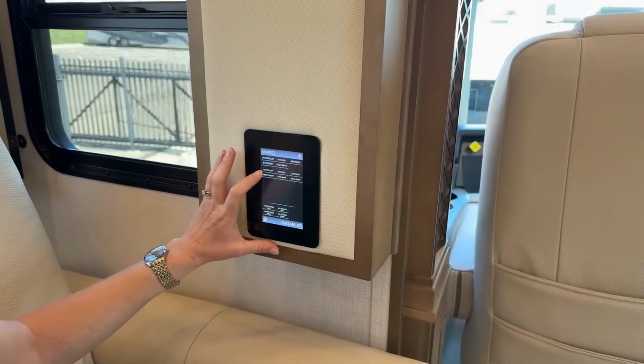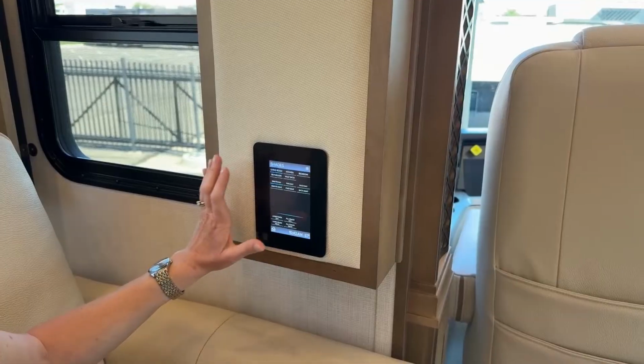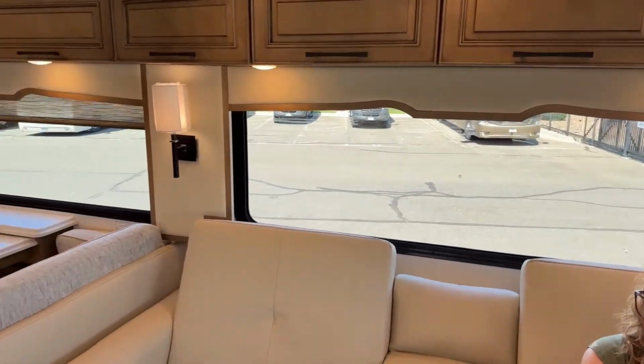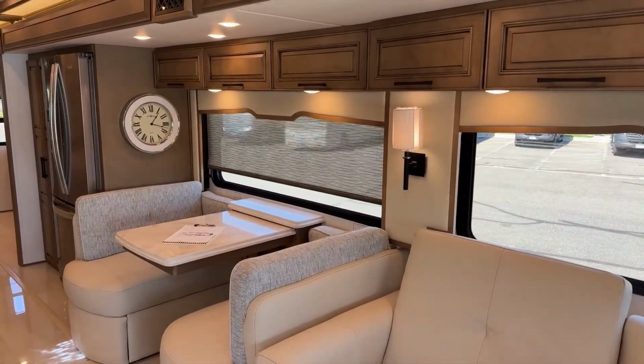So for example, if I just want to put the dinette day shades down, I can do that with just the touch of a button. I can hear them going already, and you'll start to see that in just a moment. So these touchscreens are just absolutely fantastic.